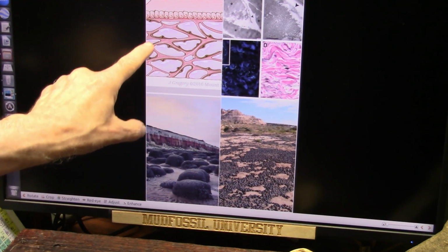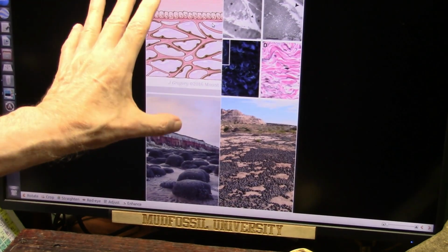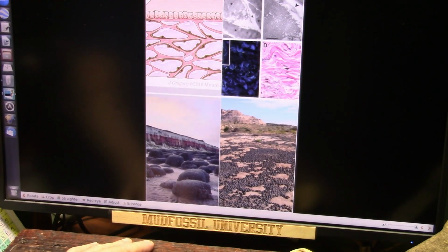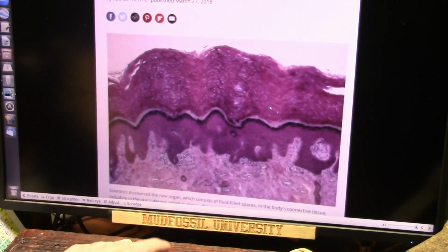This is what your skin looks like. And the organs, these coatings. Well, before I get into this, let me just explain. They never even knew this was here. This has just been recently discovered. And here it is right here, new organ. You see, meet your interstitium, newfound organ.